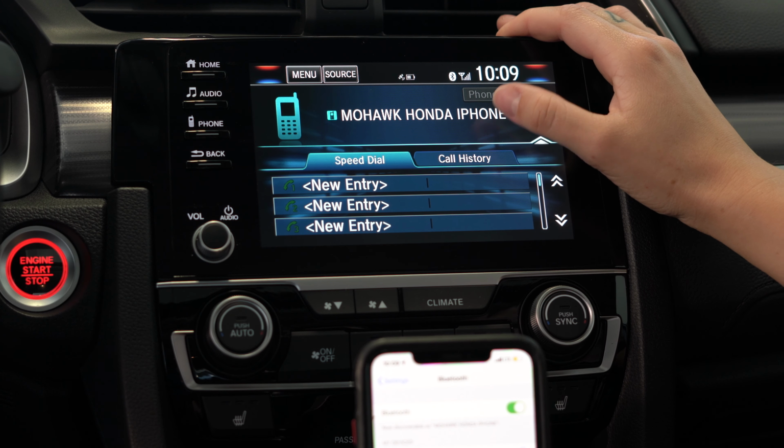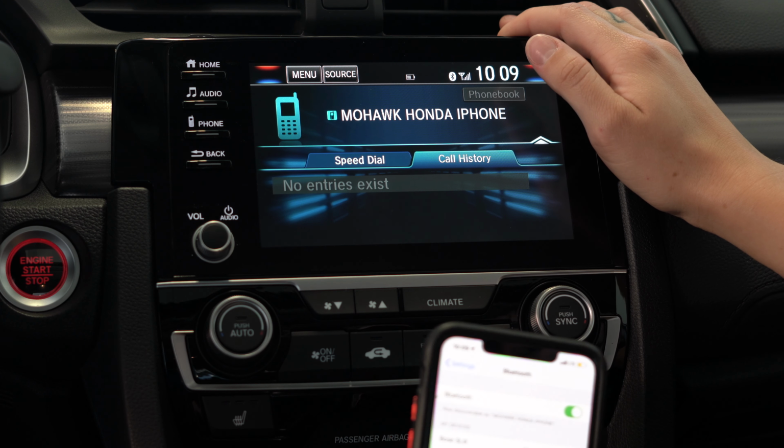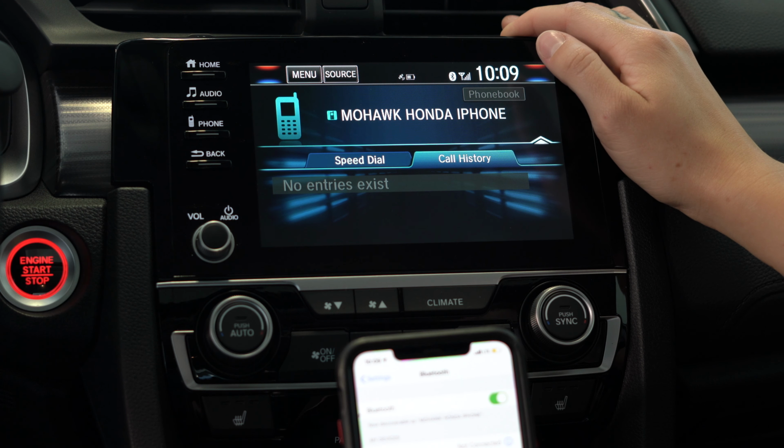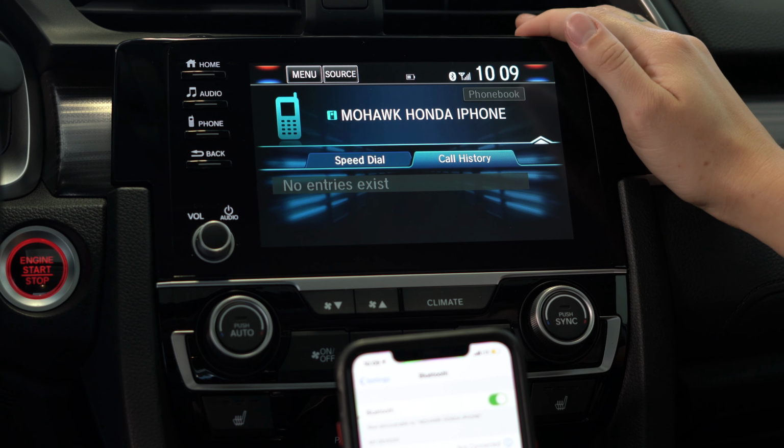You also have access to your speed dial as well as your call history in here. From here you can also head to your phone book and you can select and see all of your synced contacts that are now downloaded into the vehicle.